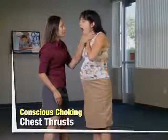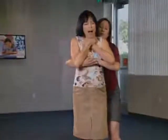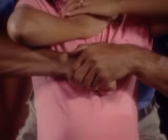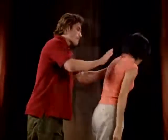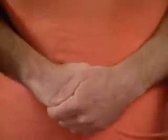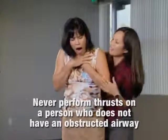Abdominal thrusts may not be possible with some individuals, such as those who are pregnant or markedly obese. In these cases, provide thrusts in the center of the chest. Use your fist with the thumb inward and the other hand on top, just as you do with abdominal thrusts, but put your fist on the same site where you would perform a CPR compression. Continue using one or more of these techniques until the obstruction is relieved or the patient becomes unconscious. When you practice these techniques, be sure to simulate thrusting. Never perform thrusts on a person who does not have an obstructed airway.